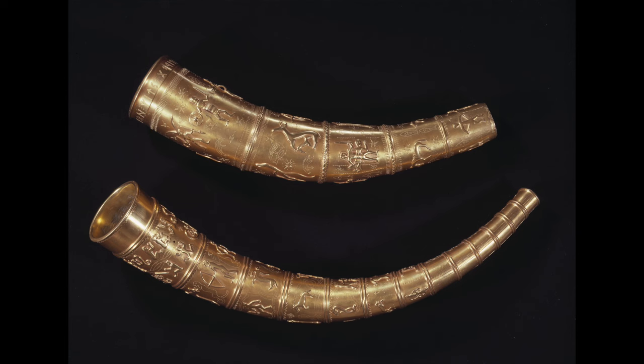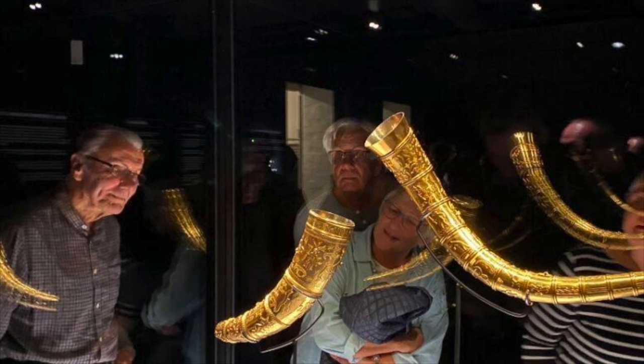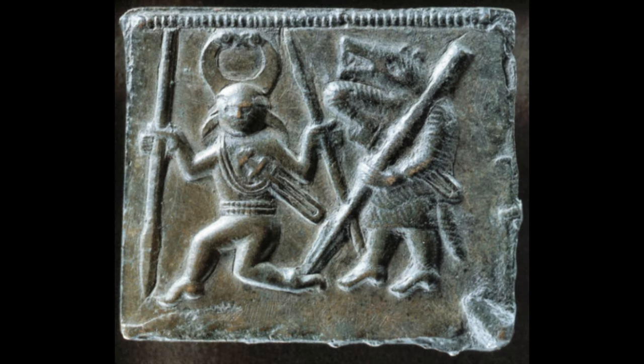And on the famous golden horns that were found in 1639 and 1734 at Gallehus in the northern part of Denmark, there are images of people wearing horns on their heads, and similar images are also known from the Viking period itself.